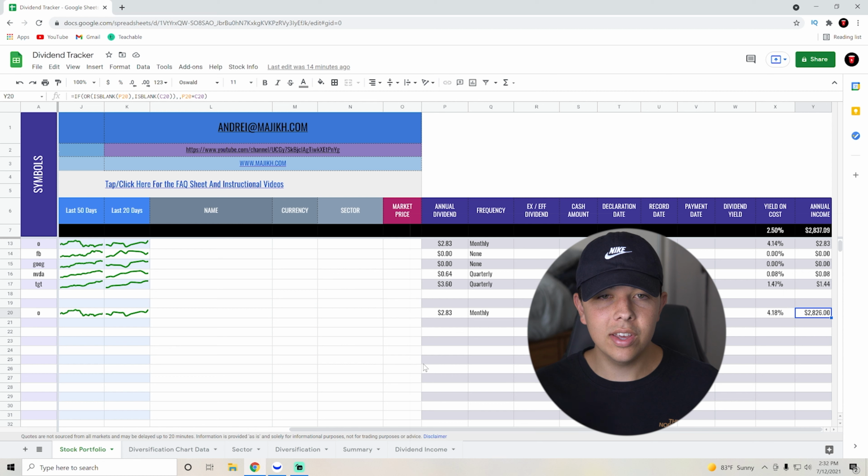So this is really one of the best dividend investments that you can make, just because it pays out so much, and it pays out monthly.